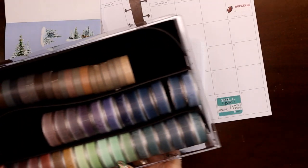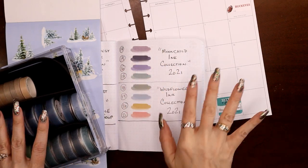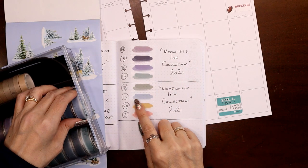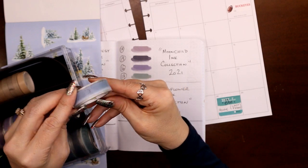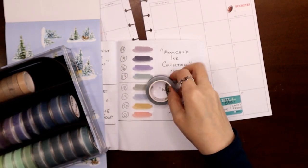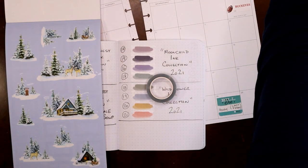Okay, so I have my drawer here. If you haven't watched my video on this organization system, I will link it in the cards up above so that you can find it. But I'm looking for 19. There we go. 19, I got it. See the 19 in there? So far those are sticking pretty well, even though they're on a curved surface. I was wondering a little bit about that.